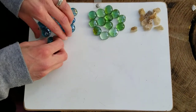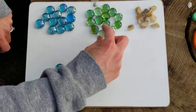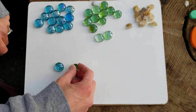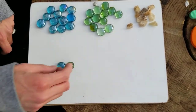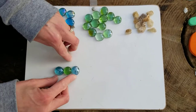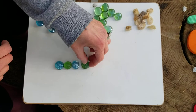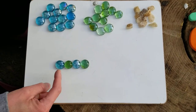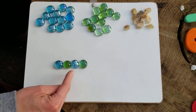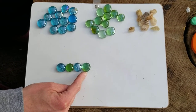So the first pattern I think you guys will be really good at. It's going to start with blue. And then let's get a green flat marble here. And then let's go back to blue. Now, if I wanted to make this into a pattern, I would add a green one. And then I would have a pattern. Blue, green, blue, green. Does anybody know what comes next in my pattern?